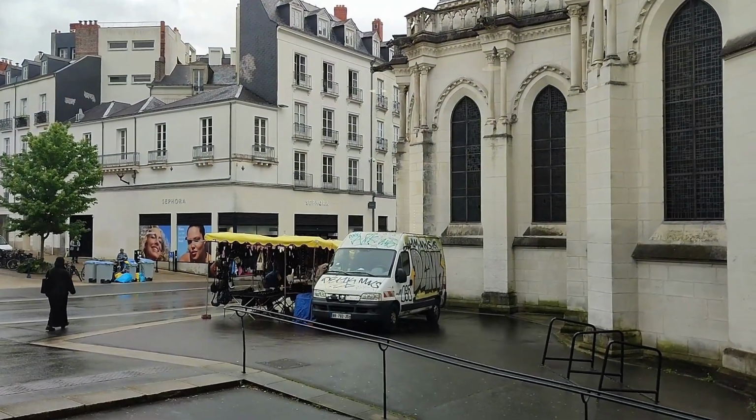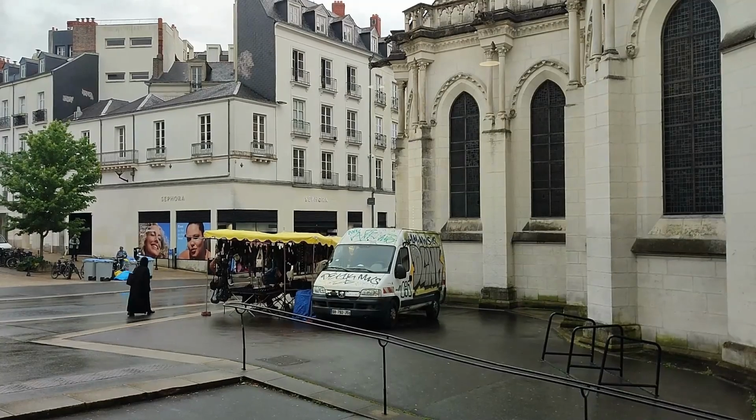I made a last sketch, drawing the back of the cathedral over breakfast in the cafe.